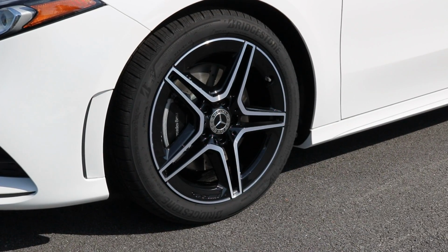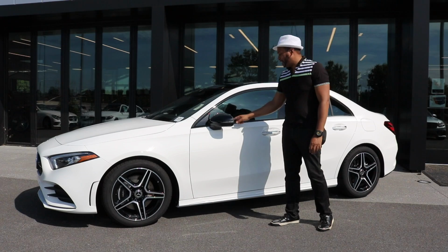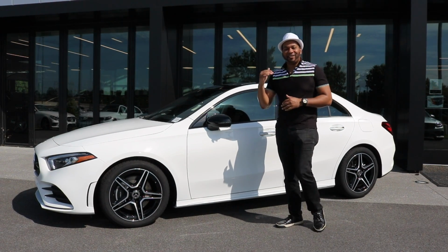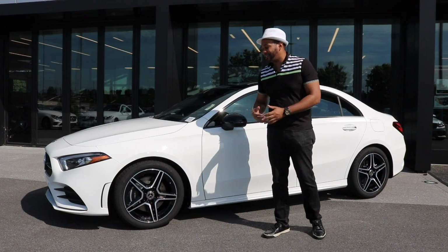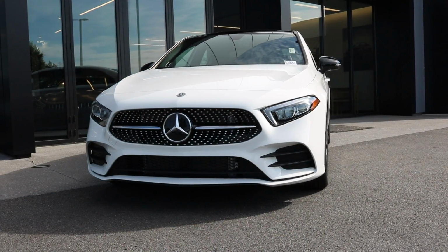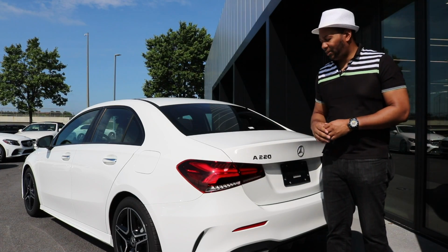That's an option. This car also has the night package as well. That's going to black out your side view mirrors and your window surrounds, giving it a more sporty appeal. Now, speaking of sporty appeal, this car also features the lowered comfort suspension, and it does exactly what it sounds like it does. It lowers the car's stance, giving it a more sporty appeal, but you're also getting a comfortable ride. Now, if you've seen the refreshed E-Class, this should look familiar to you.